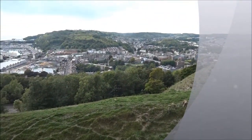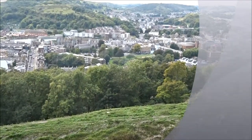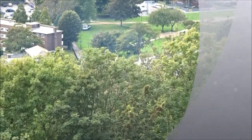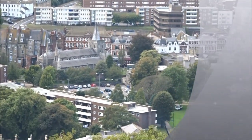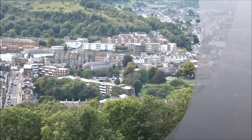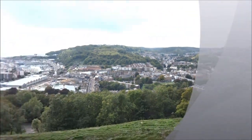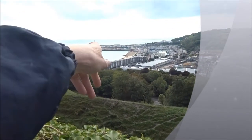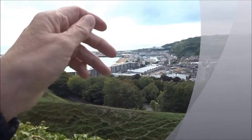And right down there this morning, I was parked. There's a park down there that I can't see with that viewfinder, but down there, there's the car park where I parked this morning. Not very far at all, really. And I walked up through the town and ended up on the seafront taking some photos.